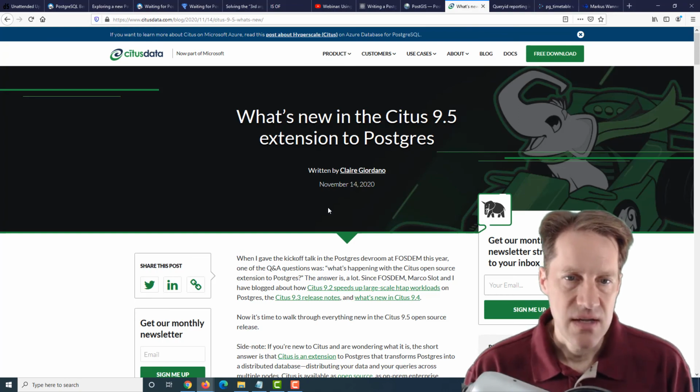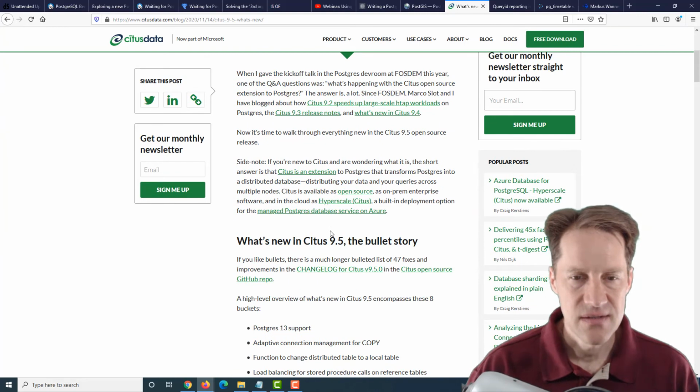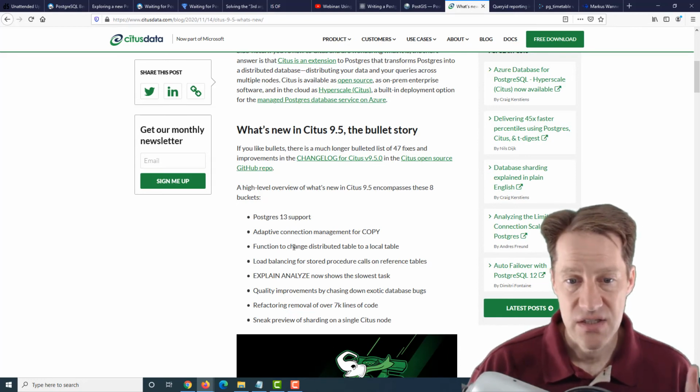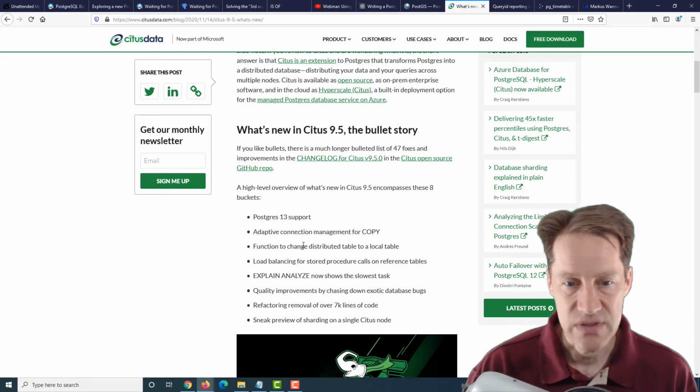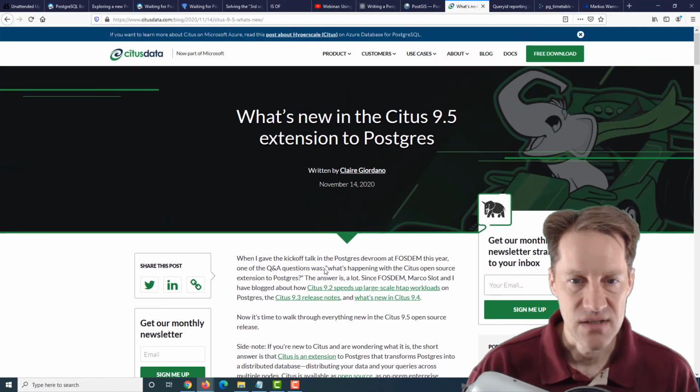The next piece of content is What's new in the Citus 9.5 extension to Postgres. So this is the Citus extension that enables you to scale out your Postgres instances, and this is the open source version. And it lists a number of bullet points of changes in terms of Postgres 13 support, adaptive connection management for COPY, so you don't utilize too many connections across your cluster, a function to change a distributed table to a local table, and a number of other enhancements. So if you're interested in the Citus extension, definitely check out this blog post from citusdata.com.